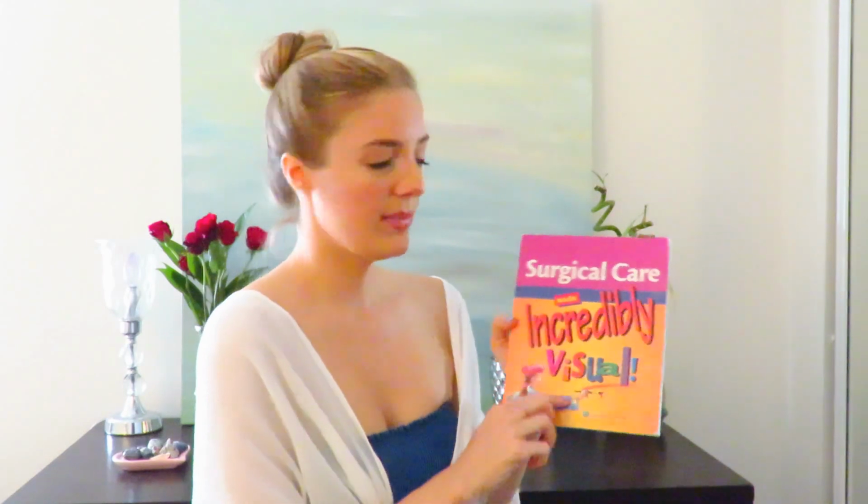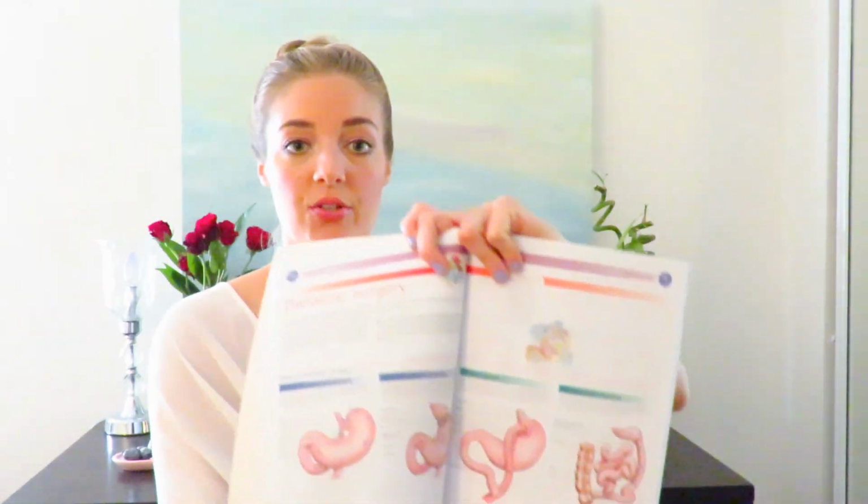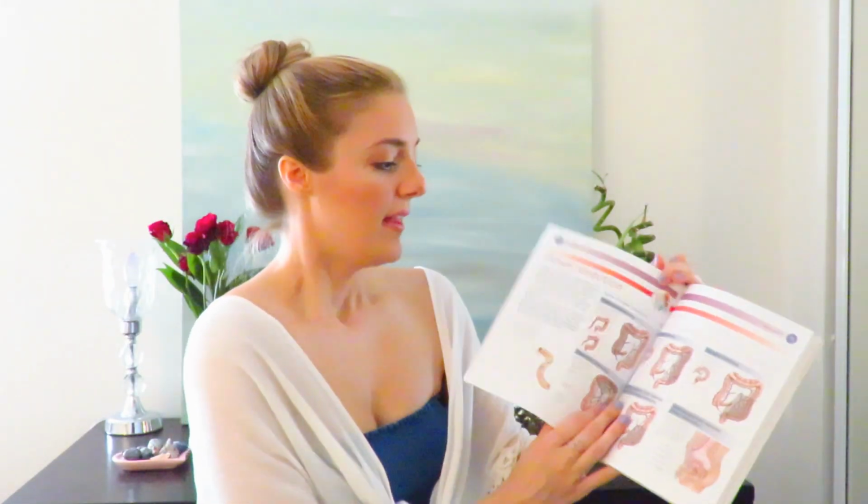But this book is very helpful, and it's the only book I purchased, and I look back at it even now, even though I've been in there for 2 years. It's called Surgical Care Made Incredibly Visual, and it goes over all the surgeries. Look, bariatric surgery with pictures. Each one is just a page, so it just gives you what you need to know as a recovery room nurse. This should be like your Bible, this, and then of course an EKG book. But this is very helpful.